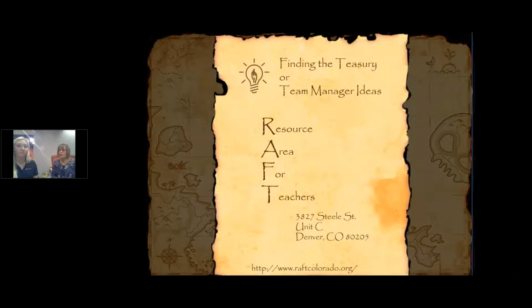Now, Kate, is there a cost for the workshop? Yes, a minimal cost for the workshops. So if you have an opportunity to do that, it's a great idea to come and take the kids over to Raft. Call them first to see what days they allow kids to come. Most days it's only adults.